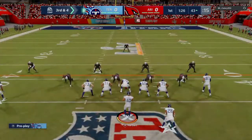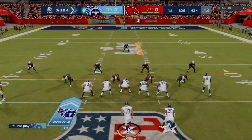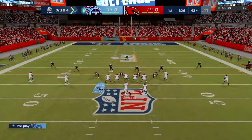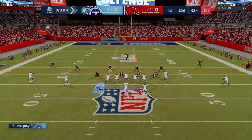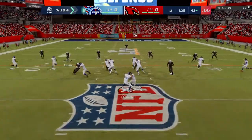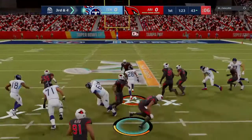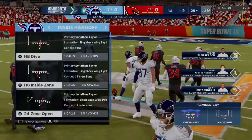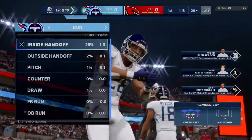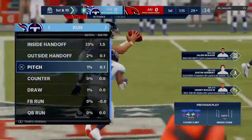Now they face a 3rd down and 4 after that incompletion on 2nd down. They give to Taylor out of the gun. And he's going to get this inside the 30. They get the first. The decision to run on 3rd and medium winds up being a good one.